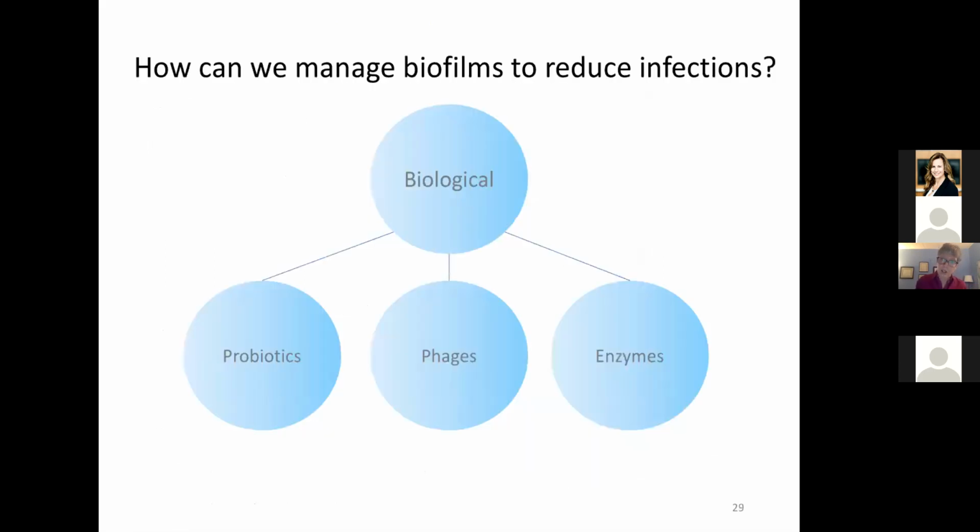Lastly, there are biological methods to manage biofilms, right? So probiotics will establish a community of bacteria on a surface that will basically defend that surface against intruders trying to form on it.